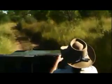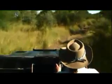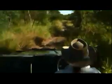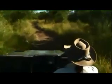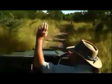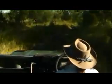Oh, he has some tracks. Could have come this way. Looks like he may have come this way. Lots of grasses here. He's feeding. Gone through there. That'll bring him out. Unless he's still moving. No. And it looked like he went through off the road over there, which puts him in a very dense patch of bushveld.